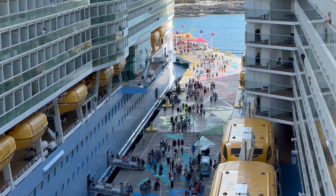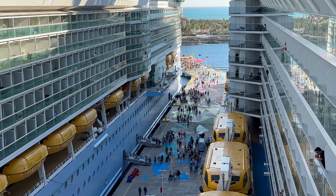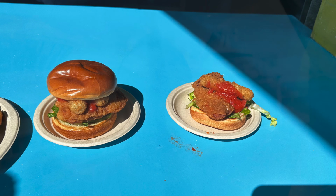It's only because Freedom and Anthem of the Seas were boarding at the same time, so everyone's making their way back to the ships. We spent our afternoon at South Beach on Coco Cay, and it was very relaxing. We had a bit to eat down there, and overall, no complaints at all. We had a really great time. The water was great, and yeah, we look forward to coming back again.